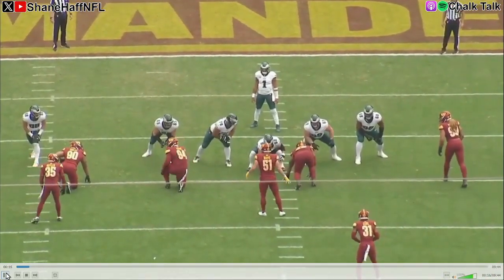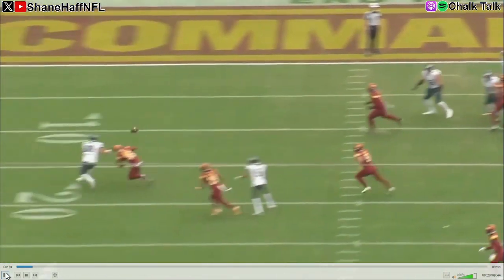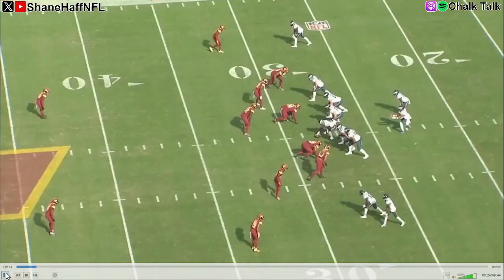Goedert should have caught this. Hurts could have put it more in front. Devonta Smith could have run just a little more interference. It's a game of inches. On third down, you're not able to pick up the first down, and you have to punt it away. You go three and out on your first drive, never a great place to start. But now let's go to the next drive.